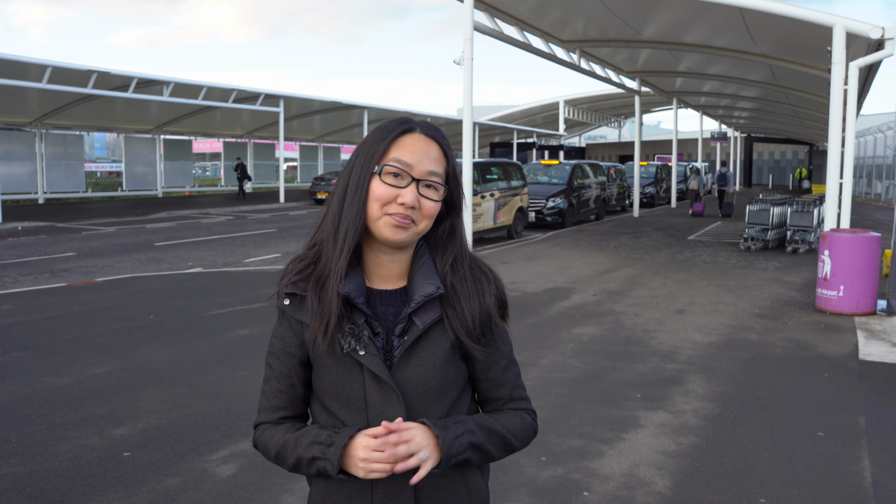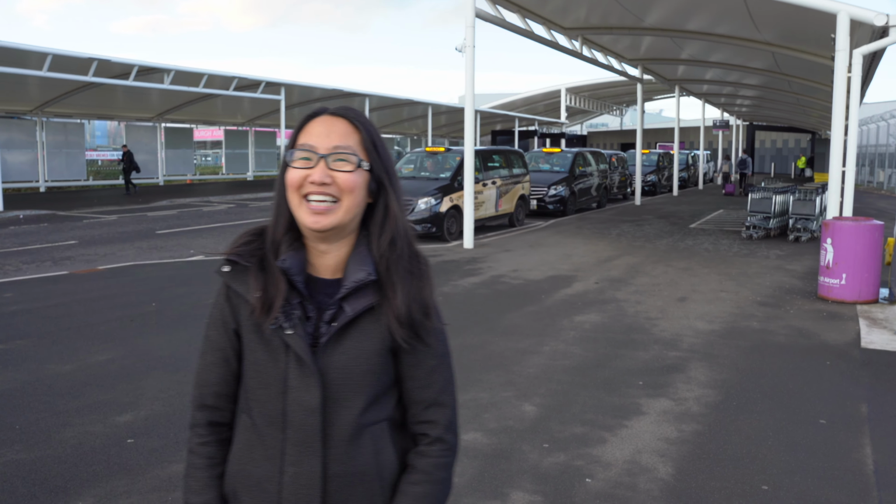And the black cabs look the same as the ones found in London, more or less. Oh, I should have said most of the time. Edinburgh is Edinburgh.